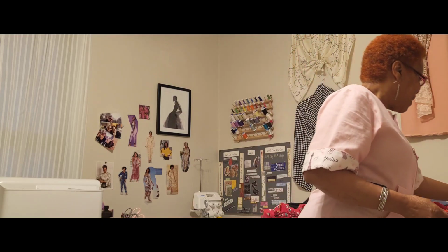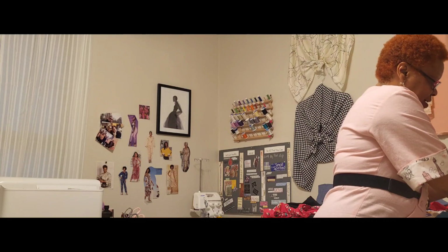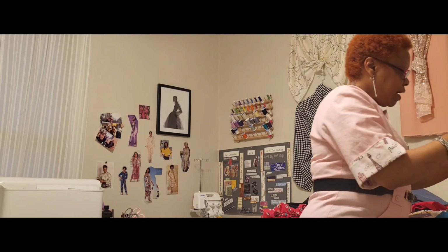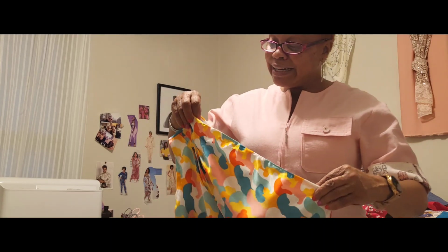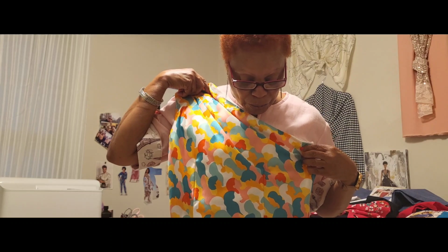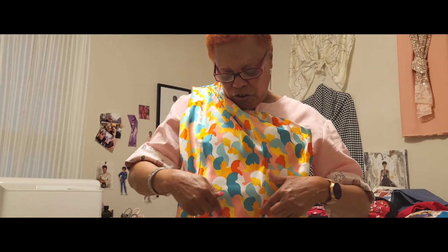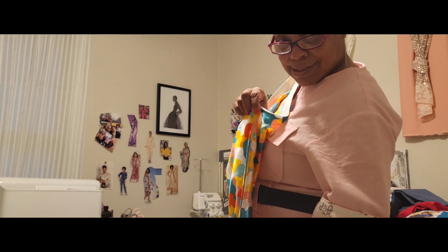Then I felt like, okay, this is another outfit that I would wear to work to a business meeting. It looks kind of dressy, but it's really nice. So this is the top, the one shoulder. It has darts here, darts in the back. It does zip down the side.